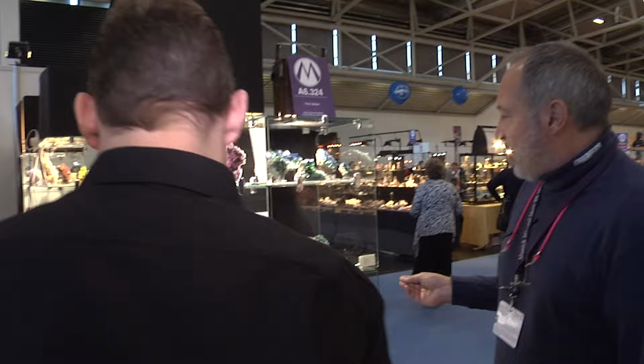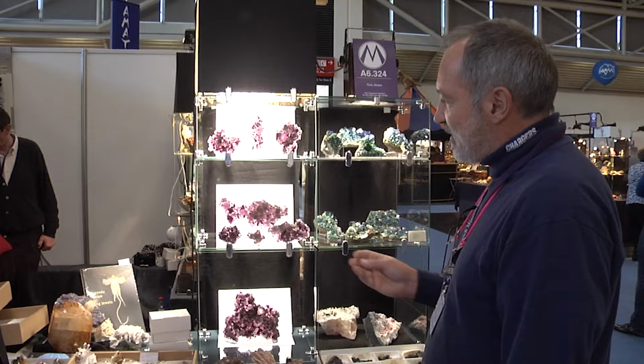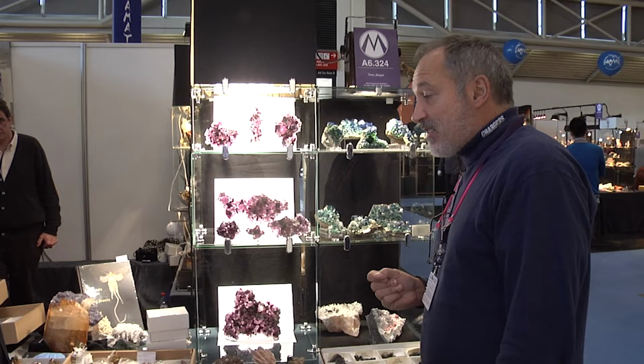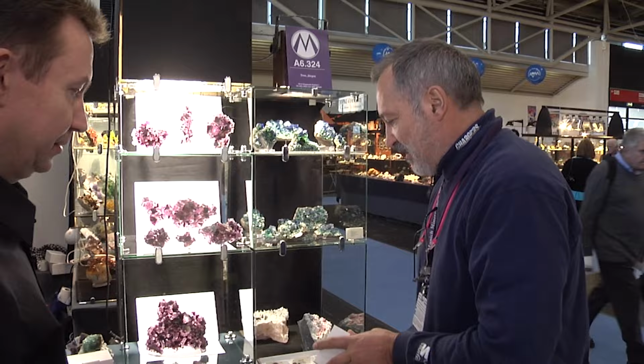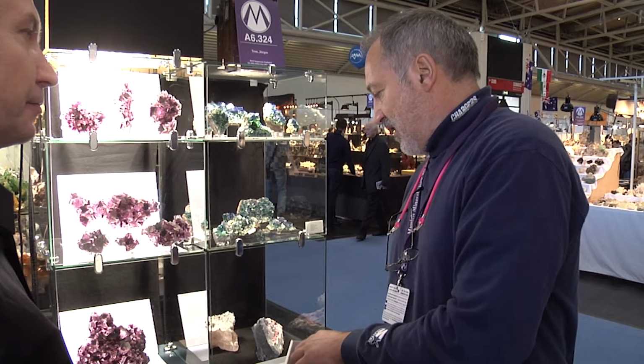Do you have something else special? And then I have something that is perhaps not so visually attractive, but it is a bit of a sensation at the Munich show. Sounds good. And those are alabandite crystals from Peru. Alabandite crystals? Alabandite is a manganese sulfide. Normally it occurs in a massive habit. Well-developed crystals are found only in this manganese silver deposit.